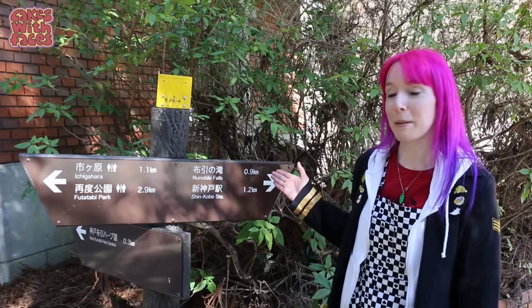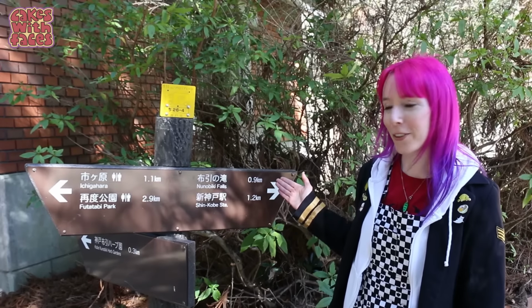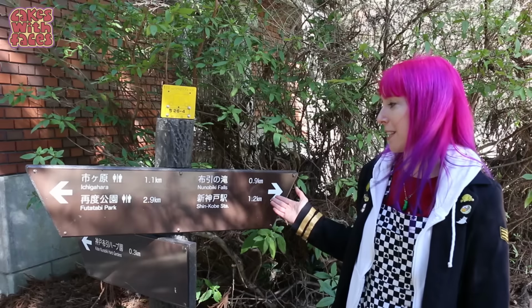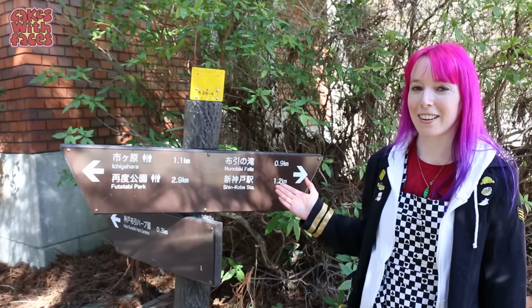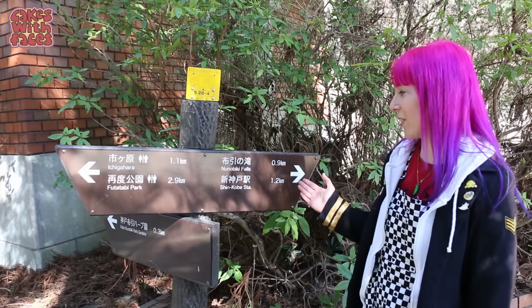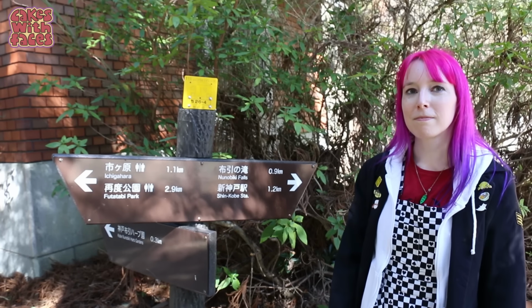It's 0.9 kilometers. 0.9 kilometers to the waterfall, and 1.2 kilometers, try again, 1.2 kilometers to Shinkobe Station, where we started out, and that's our goal. And most importantly, that means we are definitely going the right way. 1.2 kilometers doesn't sound that far.